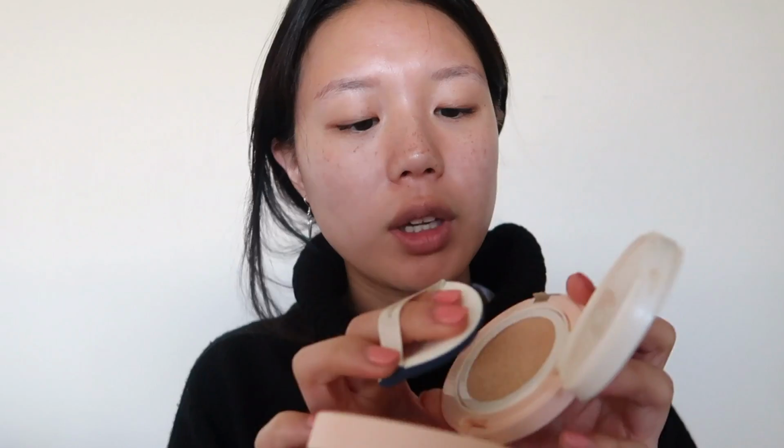But I got this cushion case, and then you can get a cushion of your shade. I think this is my shade, but I guess we'll find out. So this is what the case looks like. I got this muted pink one, and then this is the actual product. Ta-da! I put it in. I'm gonna use the little puff that she recommended.